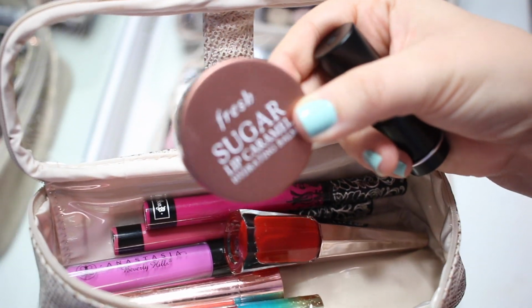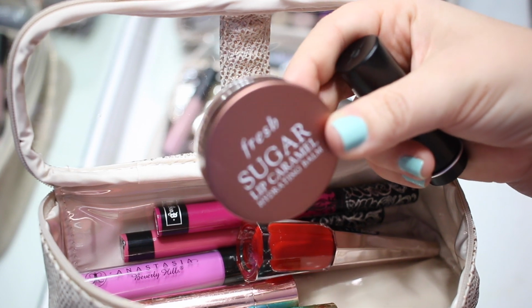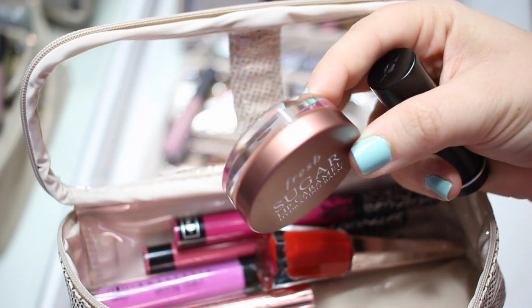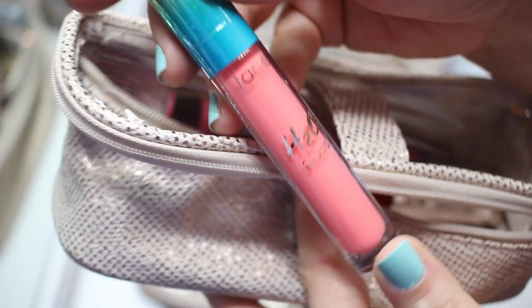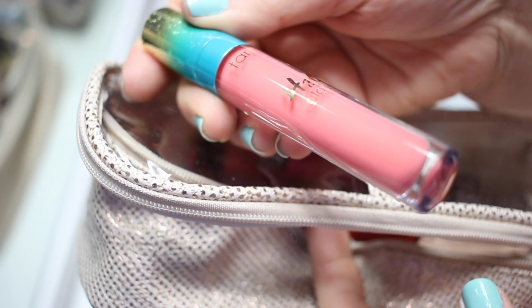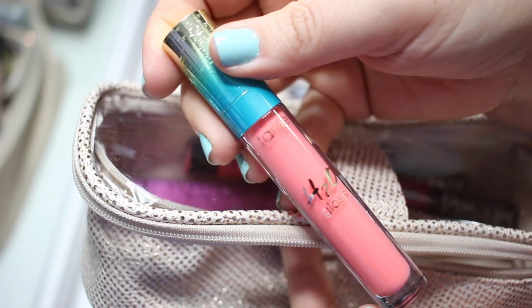Of course, my favorite gloss from Fresh, Sugar Lip Caramel. It's actually a balm, a lip balm, and I love it. I use this all the time. This is really, really good. I got another one of the glosses from this H2O line, H2O gloss from Tarte. This is in the shade Zipline. This is my more peachy type of gloss for the trip.